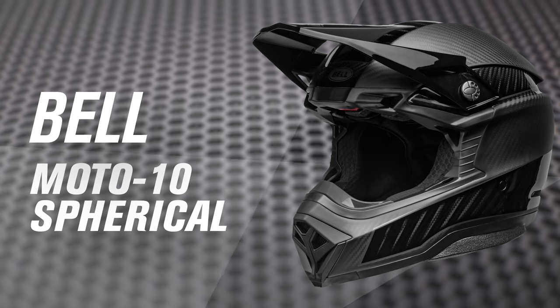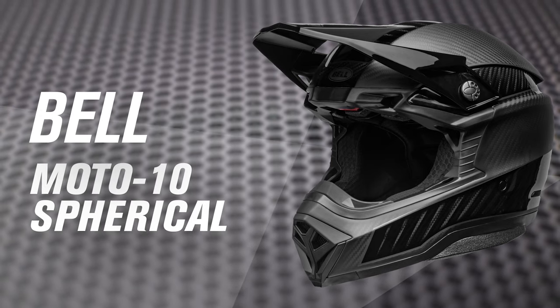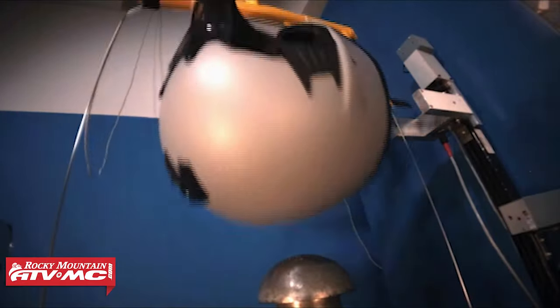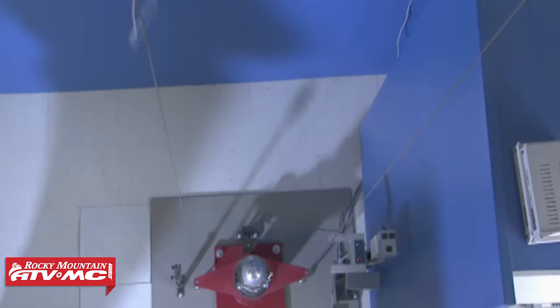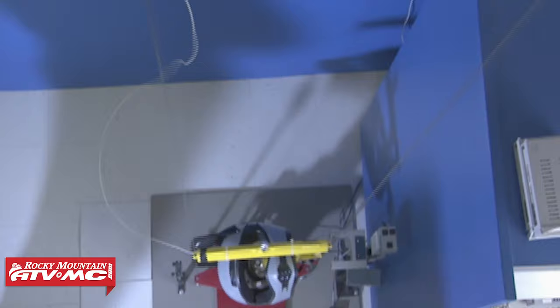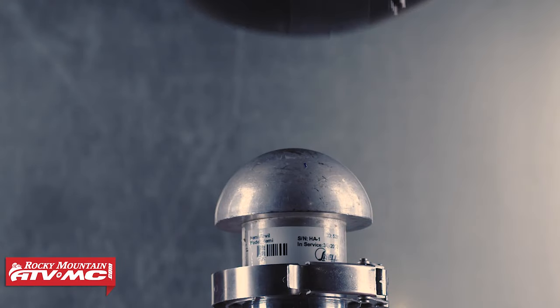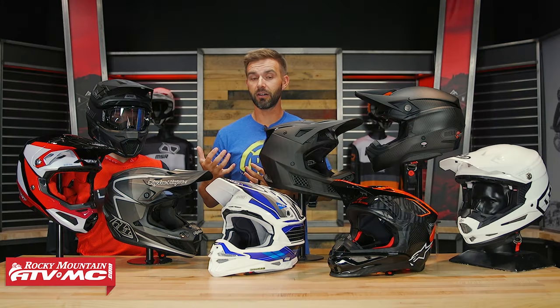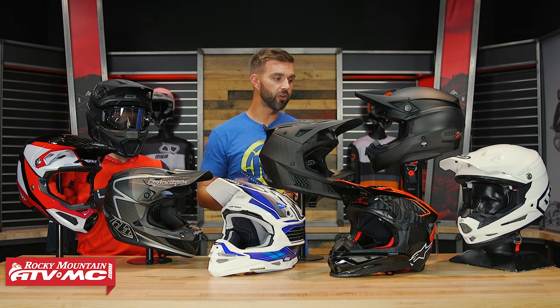And I do want to point out real quickly, if you're shopping for a SNELL certified helmet, the VFX EVO and the Moto 10 are the two SNELL certified helmets. If you're not too familiar with SNELL, do some research on it, but it's a nonprofit organization and they're known for having the more rigorous testing standards that are out there for helmets. And so a lot of people always like to stick with the SNELL certified helmet. So if you're in that boat, those are the two that I would check out.